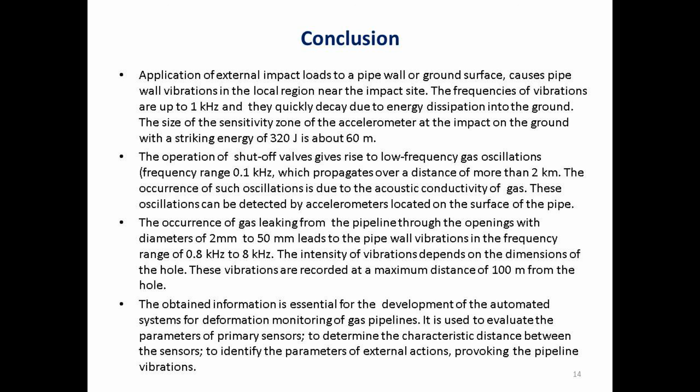The occurrence of gas leaking from the pipeline through the openings with diameters of 2 to 50 mm leads to the pipe wall vibrations in the frequency range of 0.8 kHz - 8 kHz. The intensity of vibrations depends on the dimensions of the hole. These vibrations are recorded at a maximum distance of 100 meters from the hole.